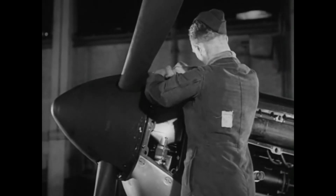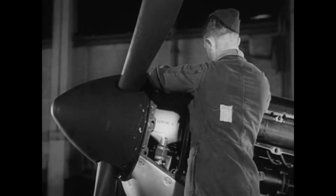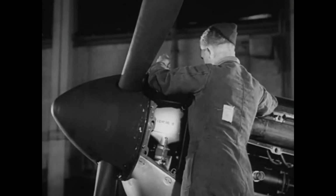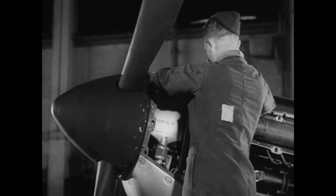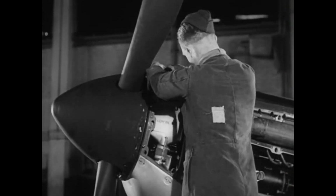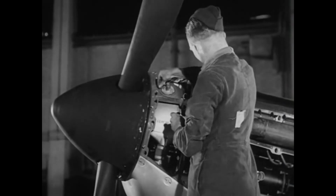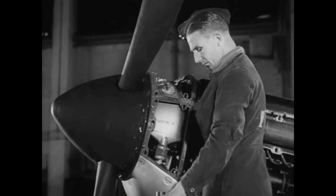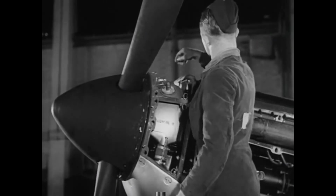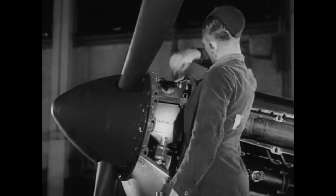The gland nut must be turned by hand only, and this must be done when the engine is warm. Checking the level of the coolant in the header tank, however, must be done when the engine is cold. Ethylene glycol is the coolant used. The system should be filled to the level of the filler cap, which is so placed that it automatically provides sufficient airspace above it to allow for expansion. A valve is incorporated in the header tank to ensure that excess pressure is released from the system.